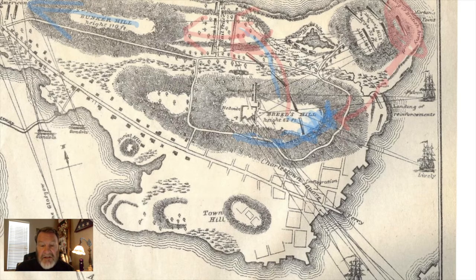So June 17th, 1775, it's called the Battle of Bunker Hill, even though most of the fighting really took place here on Breed's Hill. But Bunker Hill was the real objective. In the Battle of Bunker Hill, the British won, but it cost them hugely. They lost approximately three times as many men. The Americans lost a little over 300 lives. The British lost more than 1,000.